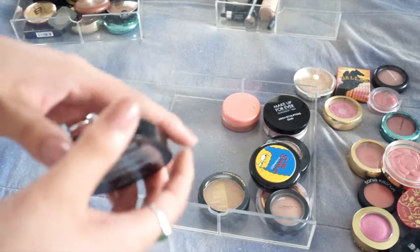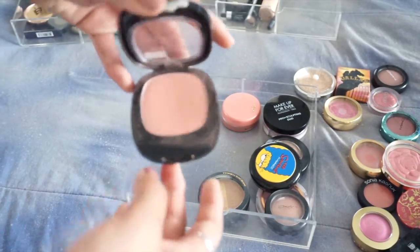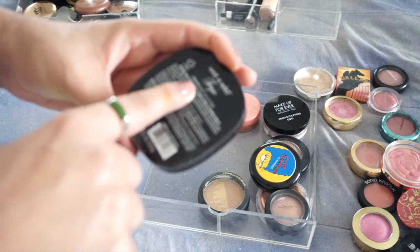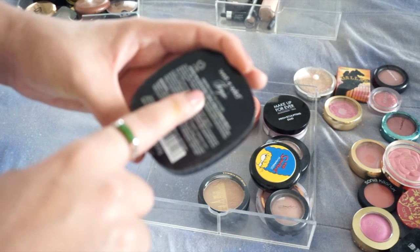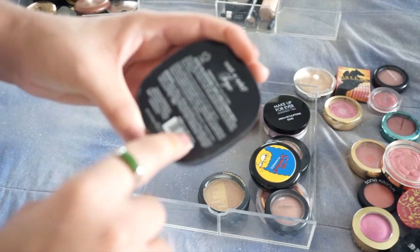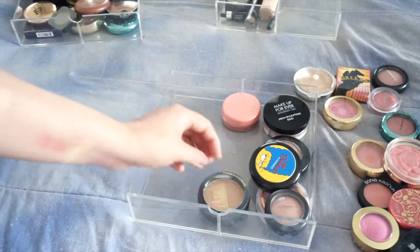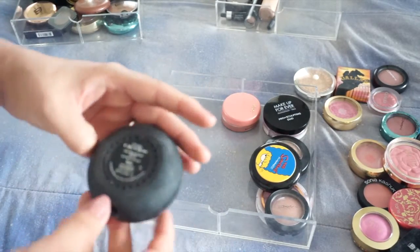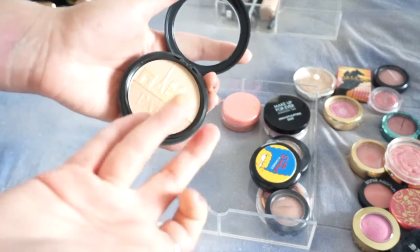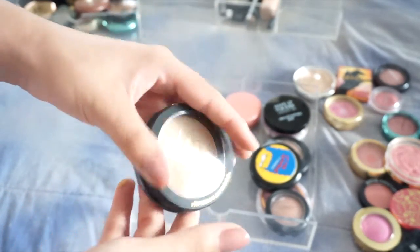So here is a Fergie blush, and this reminds me of Pearlescent Pink, and I'm going to end up keeping this one, but this is in the shade, I don't know what shade it's in. Oh, Blush with Destiny. So there it is. Physicians Formula Paris. This is a glow. It's a bronzer glow. I've never used it, and that bronzer is really orange, so we're going to get rid of this one.